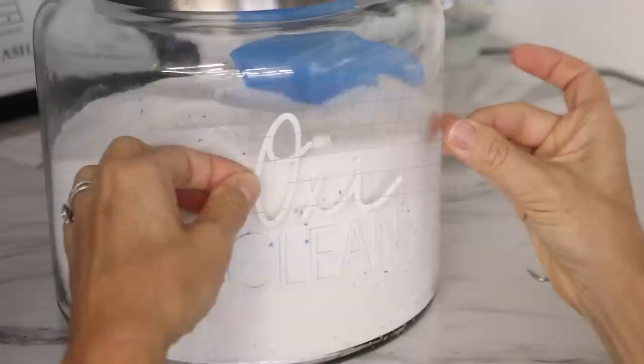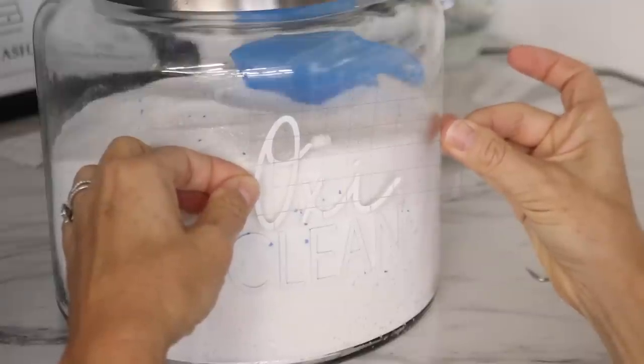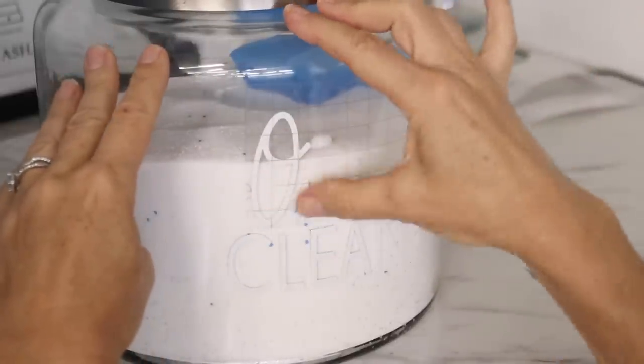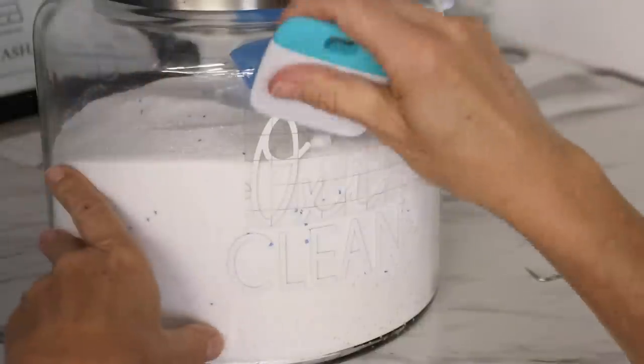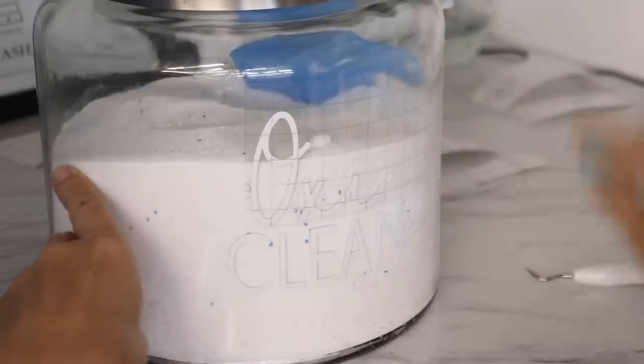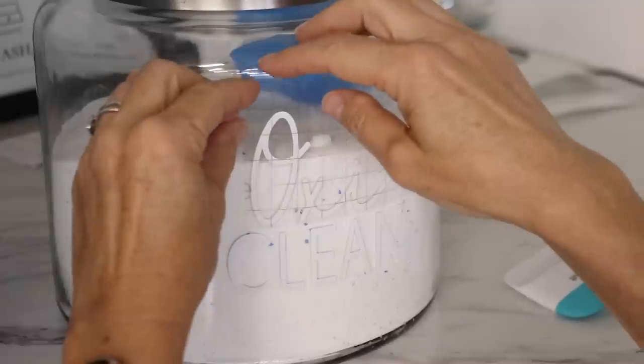So I use my Cricut Joy to make all the labels for the canisters, and because these canisters are sitting out on the countertop, I wanted something that would blend in but still be easy enough to read. And since all the laundry products look similar, white seemed to be a good choice.